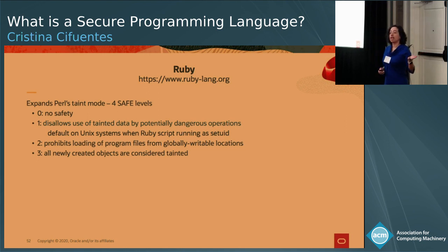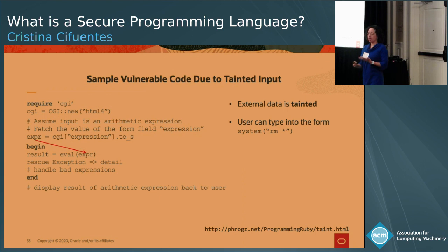Now, the Ruby language actually went a step further, and it said, okay, we're going to take the same type of abstraction that Perl has, which is level 0 and 1, right? And we're going to go further and have other levels. We have level 2, which is going to prohibit loading program files from globally writable locations. And it also had level 3, whereby any newly created objects were considered tainted, right? So the abstractions were trying to provide more and more security. Of course, some of it does make it a little bit harder to work with. Now, let us look at this very simple example.